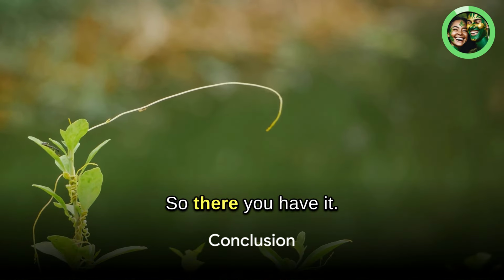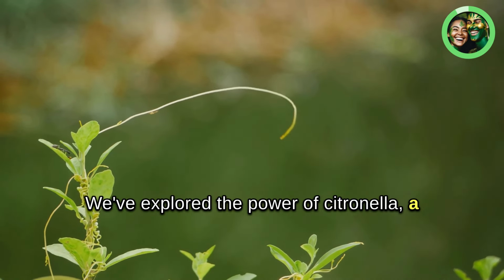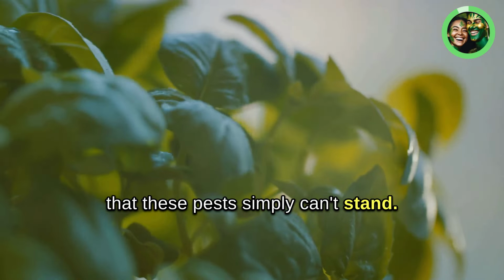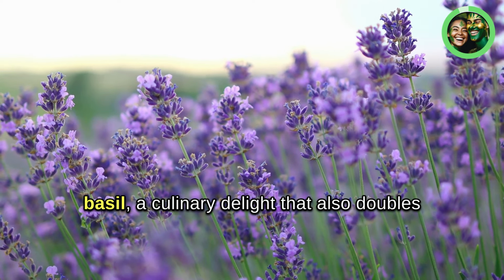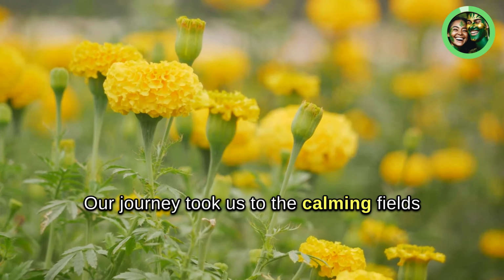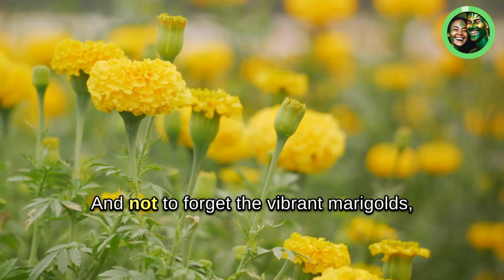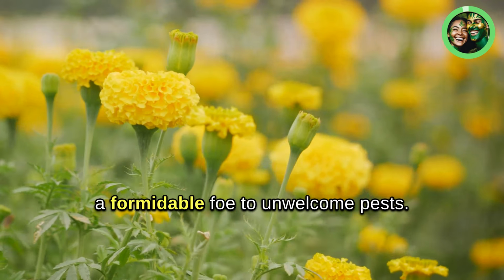So there you have it, 4 amazing plants that can help keep your home free of flies and mosquitoes. We've explored the power of Citronella, a plant known for its strong, refreshing scent that these pests simply can't stand. Then we delved into the world of Basil, a culinary delight that also doubles as a deterrent for flies and mosquitoes. Our journey took us to the calming fields of lavender, a plant whose soothing aroma keeps us relaxed and insects at bay.